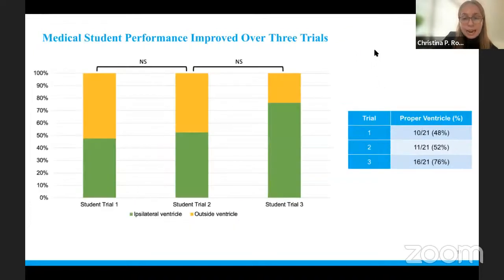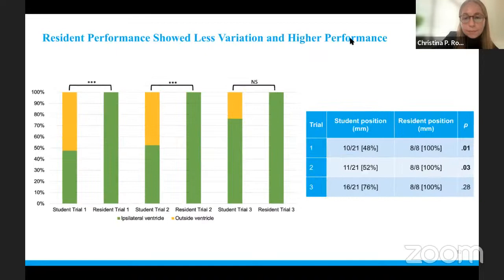Also, with respect to the catheter location in the ventricle, we found that the medical students improved over time. Comparing this to the residents, again, the residents showed less variation and had high performance with location to the ventricle. But again, the medical students caught up to the residents by the 3rd trial.